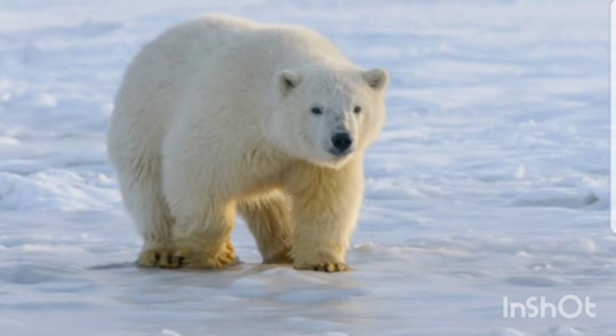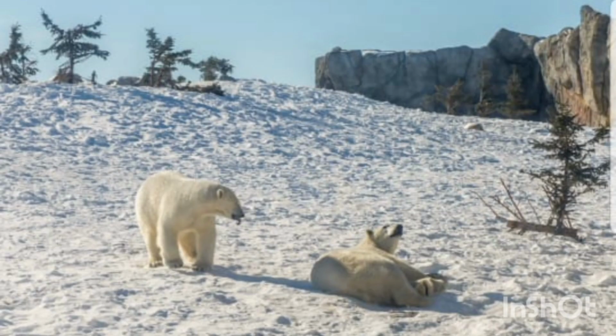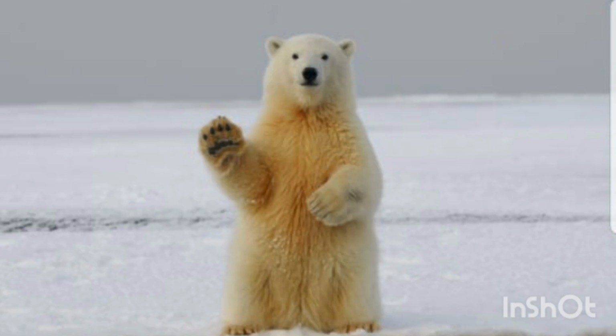3. Aquatic lifestyle. Unlike other bear species, polar bears are highly adapted to a semi-aquatic lifestyle. They are excellent swimmers and can cover long distances in the water. Their partially webbed paws and streamlined bodies make them efficient swimmers.